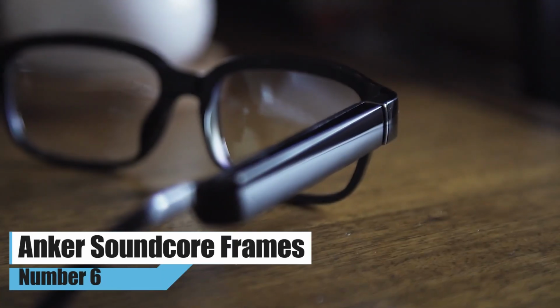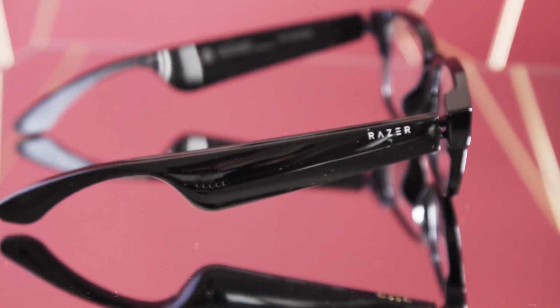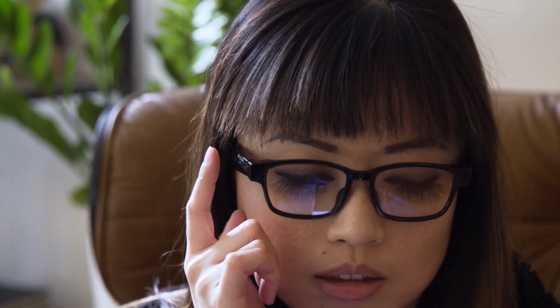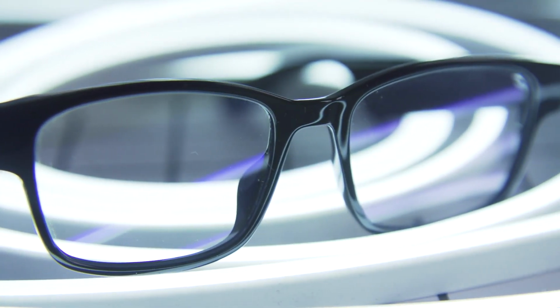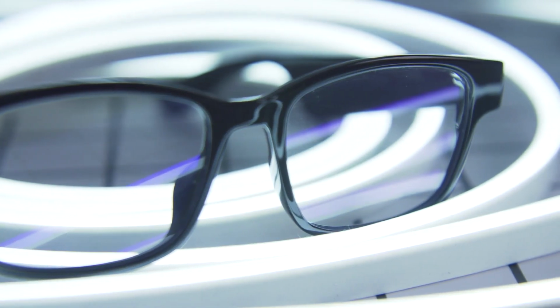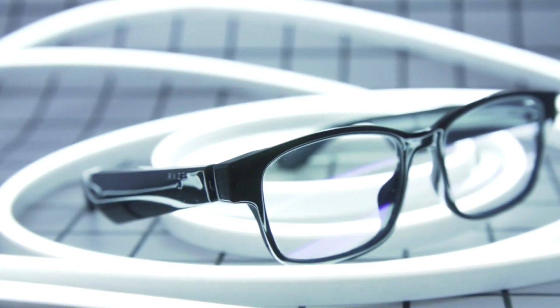Change the frames to something that better suits your taste. The next trend in technology is audio that can be worn. It's possible that Bose kicked things off with their unexpectedly good Bluetooth sunglasses, also known as Bose frames, but Anker has learned from its mistakes and produced a device that's the finest in its category.